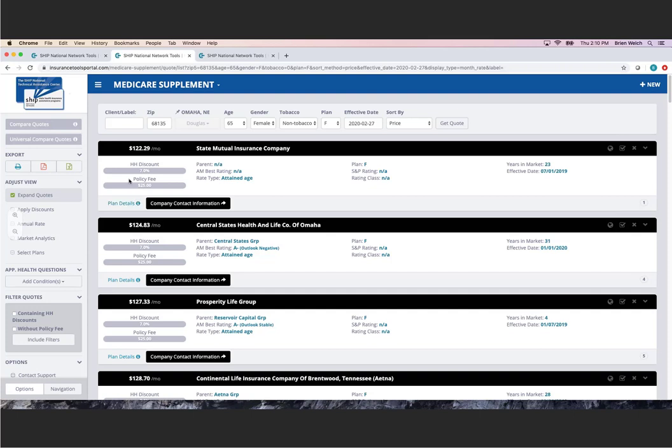The next one down here is policy fee. This is not included in the rate because this is a one-time fee, it's not paid each month. We don't include it in the monthly rate. Again, if the company does not require a policy fee, or what we call an application fee, this will also not be there, so we'll hide that. This could potentially be completely blank if there's no household discount and no policy fee.